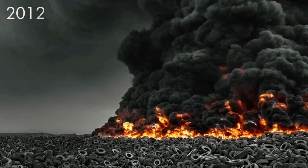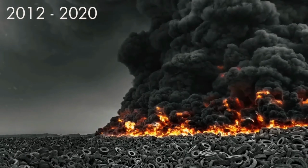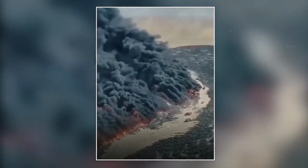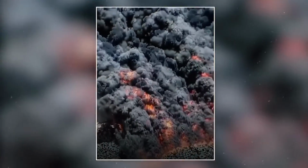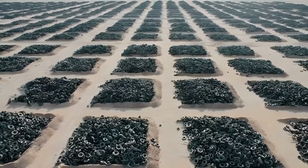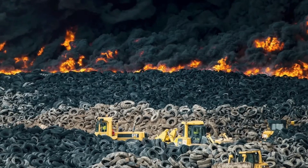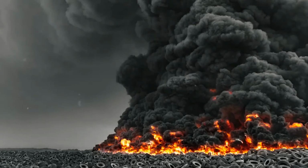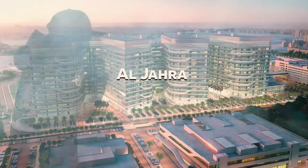From 2012 to 2020, the tires in the Kuwait tire graveyard caught fire many times, and since there were millions of them, the fire would spread rapidly, making it difficult to control. To address this, officials divided the tires into separate squares so that they could control any fires. However, despite these measures, the fires continued to occur and produce a thick, black, smoky cloud and deadly gases, causing problems for people in the nearby city of Al Jarrah.